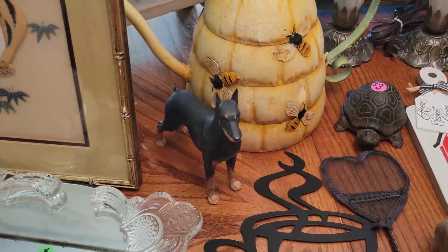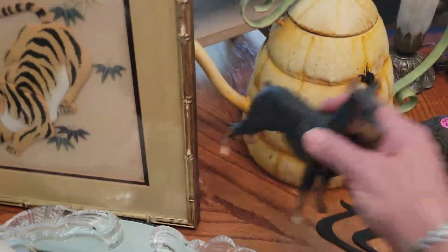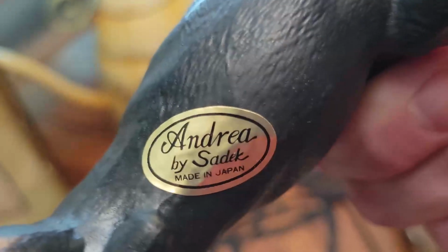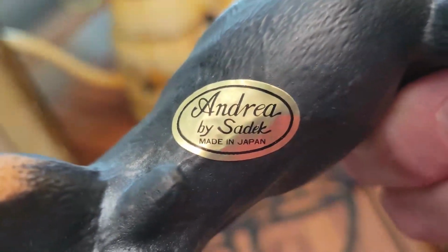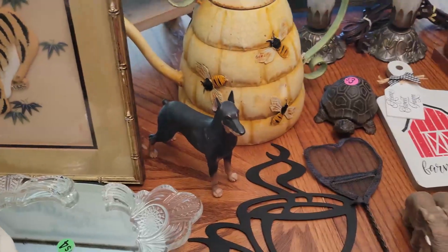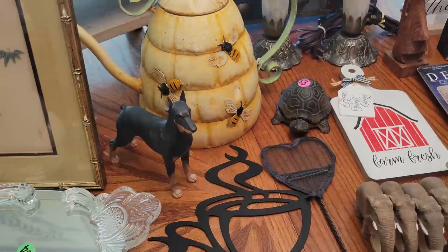I got a dog. I think it was only 50 cents. I'm always picking up dog and cat and other animal figurines. Andrea by Saddle, made in Japan. So of course, if I'm not sure, I'll look that up before it goes anywhere.